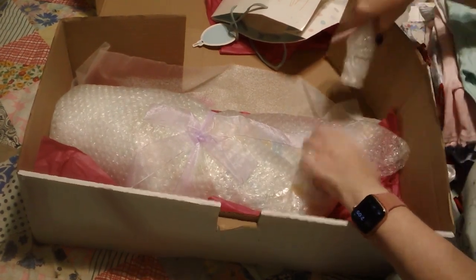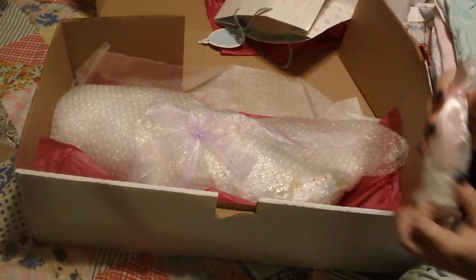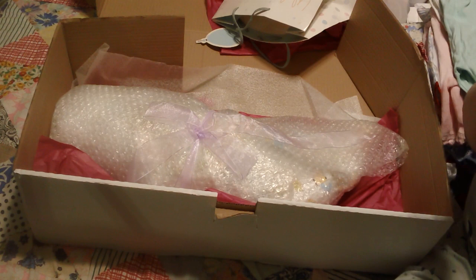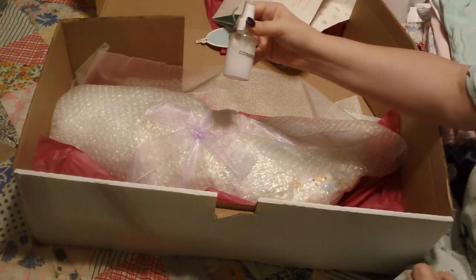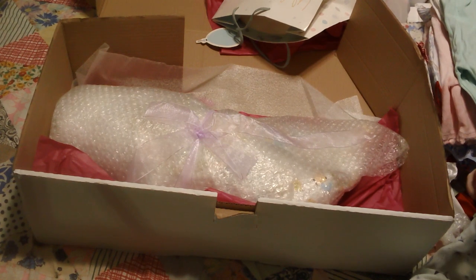And I think we have one more thing before we get into the baby. I believe this is probably going to be some mohair conditioner, just from how this bottle feels. We will open it up and check, but my guess is we have some mohair conditioner. It says conditioner. She had a little clear spray bottle and put a label on it. I think she made this herself, probably with some water and a drop or two of baby conditioner. So yeah, there's that.